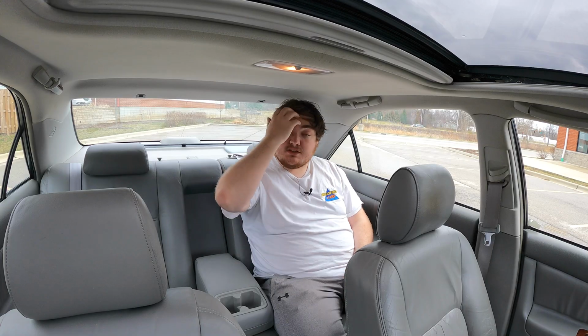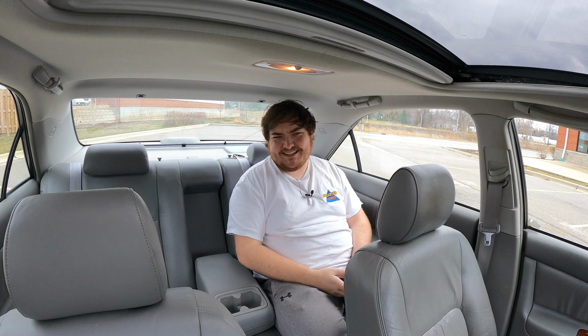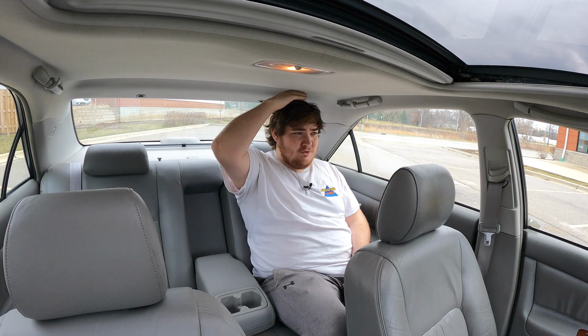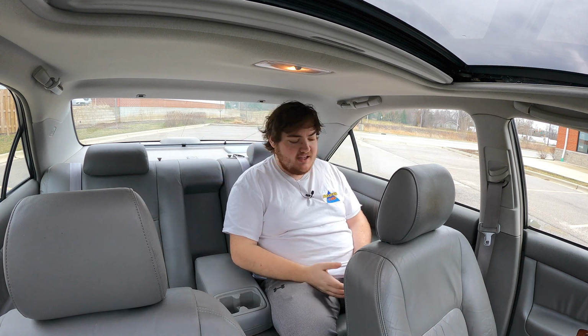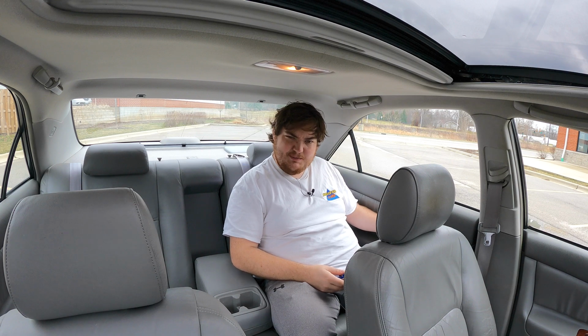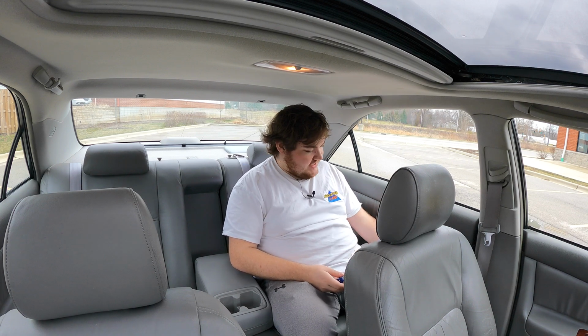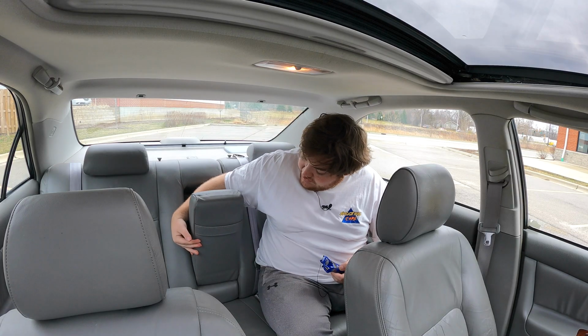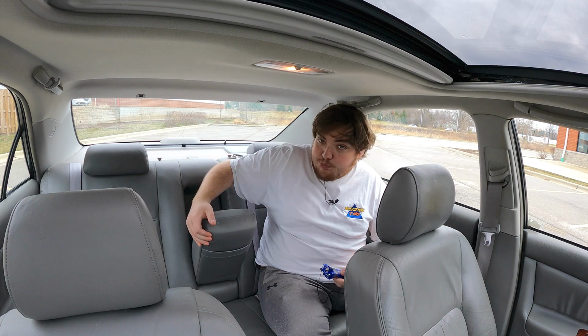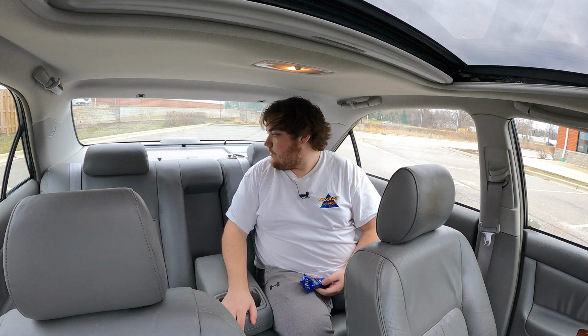All right, so we're in the back of the 2002 Toyota Camry XLE V6. I have two cup holders back here, knee room good, headroom good as well. I'm 5'11", if that gives you any frame of reference. Of course, power windows, and I do get these decently deep cubbies in the doors as well, down below as well. I don't get any storage options in here. However, this is the big foam brick style center console, which is very nice.